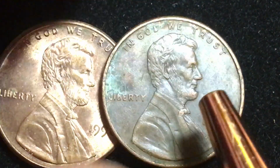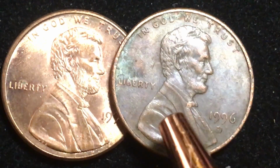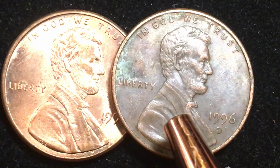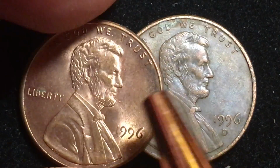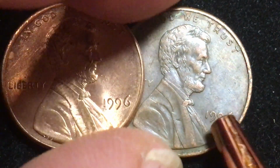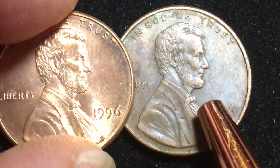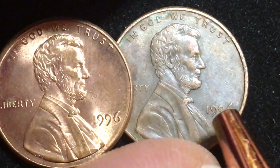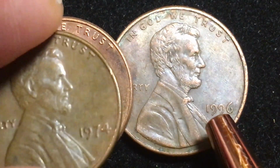Now, what's also interesting is the difference in the coloration of these. And it's this one in the back, it's almost hard to get it in focus because it just has that shine to it. These are both from the same year. The Denver Mint doesn't make a difference, but sometimes you get a little bit more copper in them, and that's what happened here. This one has a little bit more copper. It almost looks like the old Lincoln Memorial cents.